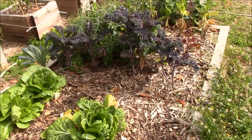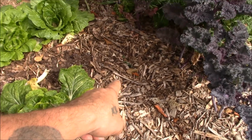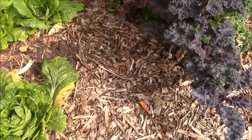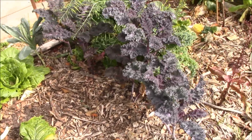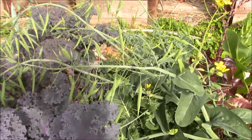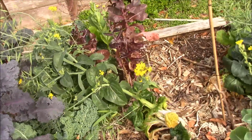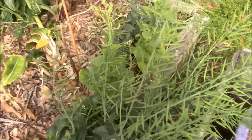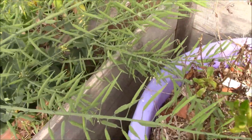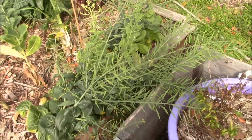The kale's doing good, my purple kale. I do have the dinosaur kale that we planted 2 weeks ago. That's starting to come up. And check out the size of these seed pods on the bok choy. We're gonna have tons of bok choy seeds. Look at this. Tons of bok choy seeds. That is a massive seed bank.